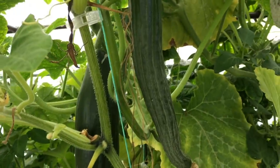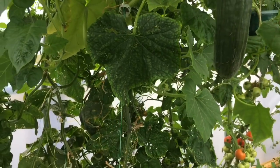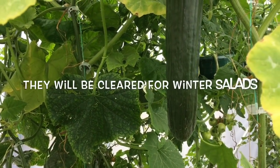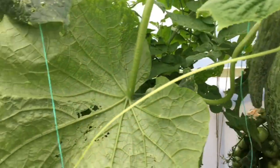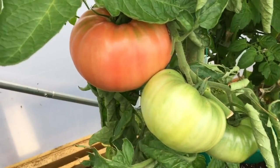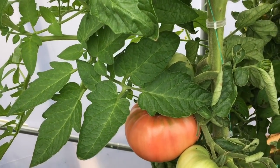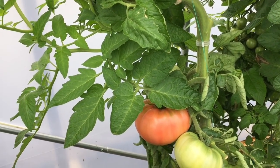Cucumbers though are actually still doing fine. So some of the existing plants, especially the ones that are planted in the soil, are still pretty vigorous, but anyway, I'm just expecting them not to last, hence planting the new ones. More tomatoes, more cucumbers. These beefsteaks are starting to come now. It's interesting seeing Mike Curtis's videos. He's had beefsteaks for ages, and I wonder whether that's the difference between a polytunnel and a greenhouse. I suspect that's the case.